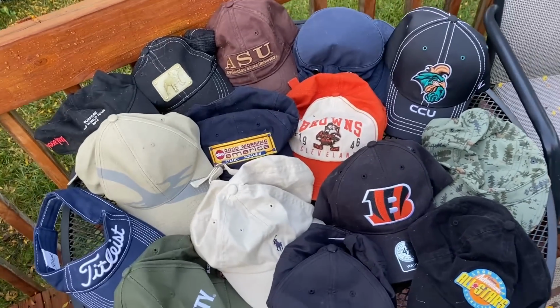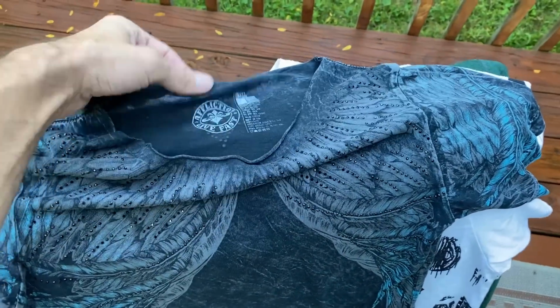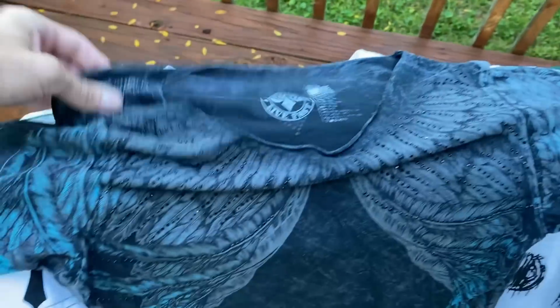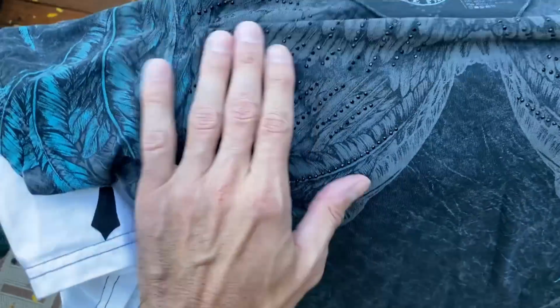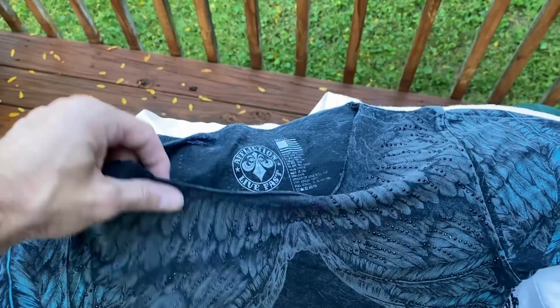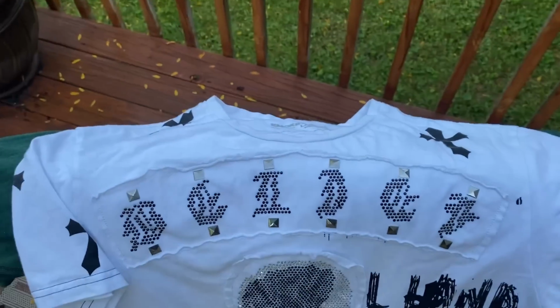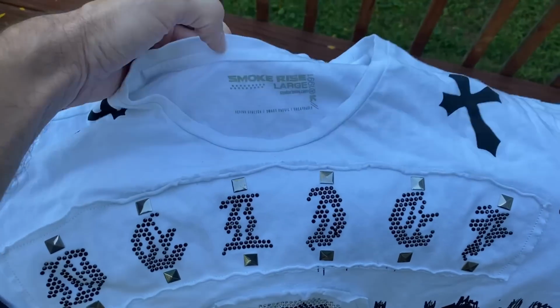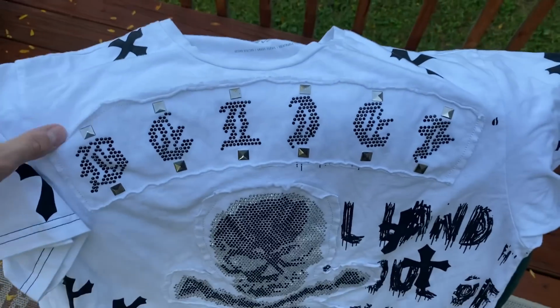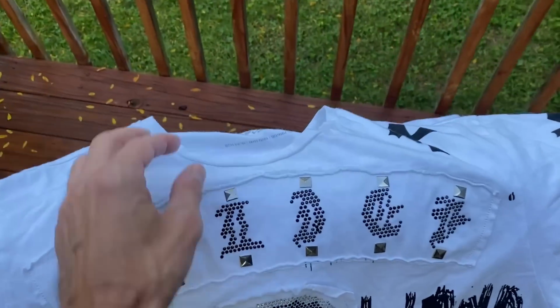Let's take a look at the clothing next. The only two pieces that I didn't get on camera for clothing are this Affliction, a rhinestone-studded women's shirt, size small, very pretty. These shirts sell pretty regularly in the $20 range for me, so that's where I'll list it, at $20. And then this last one here, the brand is Smoke Rise. This shirt right here with the skulls on the front sells pretty consistently for $20.